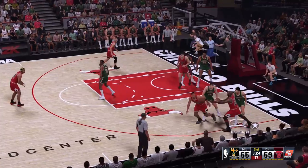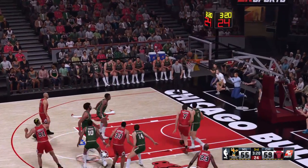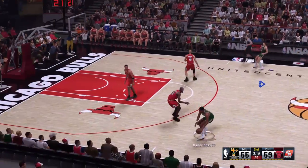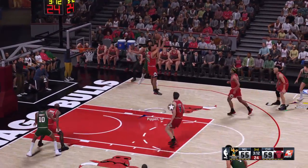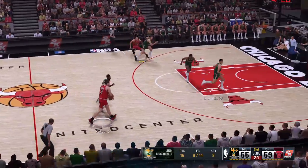And Jordan has it in the corner. Rodman goes in. It's rebounded by Robertson. Ill-advised shot there, Clark. Yeah, exactly. That was lower than low percentage. The shooting numbers just aren't there yet in the quarter.